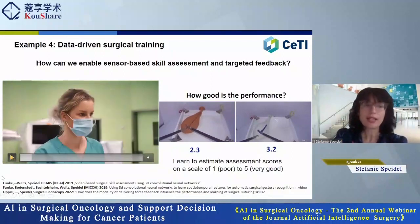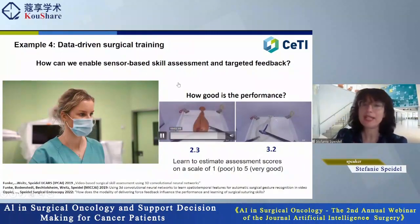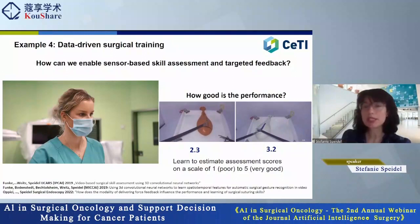There are also other feedback mechanisms we are trying right now, to improve the learning curve in the end. And on the right, you can see an automatic skill assessment. It's also based only on video data. So we use the OSATS scores here for this laparoscopic training scenario, and the system automatically grades based on these scores. So you don't need a surgical mentor beside you. You can use the computer system to give you the scores for these basic tasks in surgical skill training.